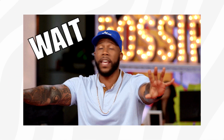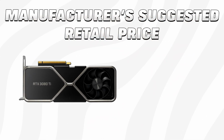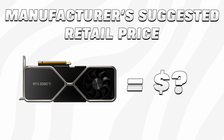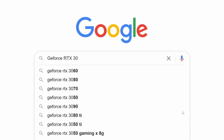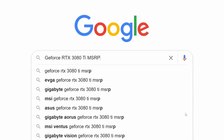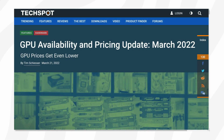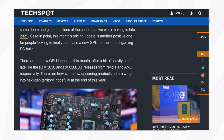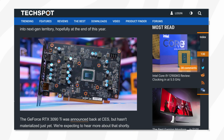Now, before looking at what GPUs are worth considering right now, we need to first determine one thing: the MSRP. And to do that, we can simply just jump over to Google and put in the graphics card name followed by MSRP. Now, to save you guys a bit of time, I've already done that. Also, I want to highlight an article TechSpot made that covers the current GPU situation on a deeper level. Highly recommend giving this a read to get a better sense of the current situation.